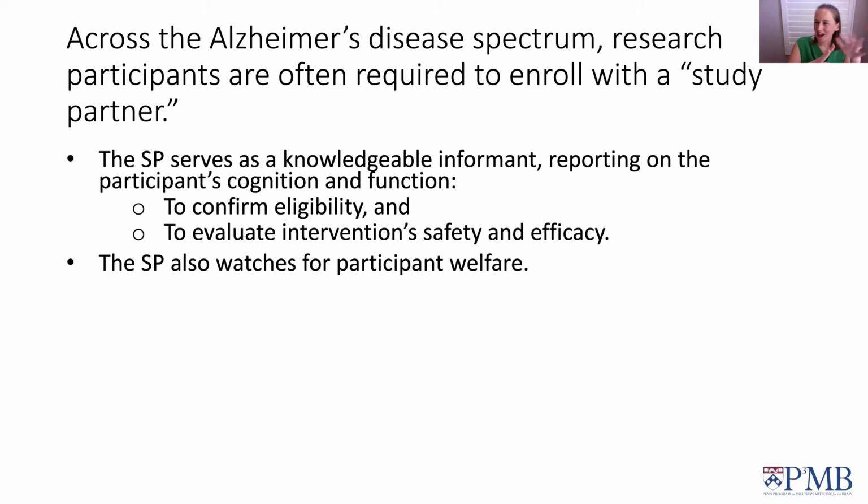So we have all of that happening, and I mentioned a bit ago that we have a lot of research going on right now to try to validate the preclinical Alzheimer's disease construct and also to conduct drug trials. And across the Alzheimer's disease research spectrum, participants are often required to enroll with a study partner. Josh and Jason Karlawish, who is my mentor at Penn, have done some work talking about why this is ethically important.